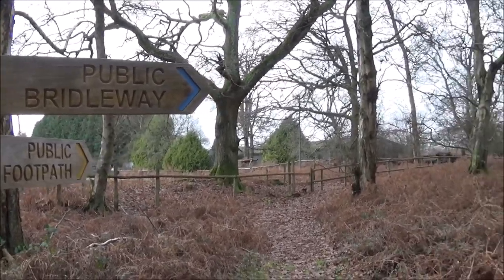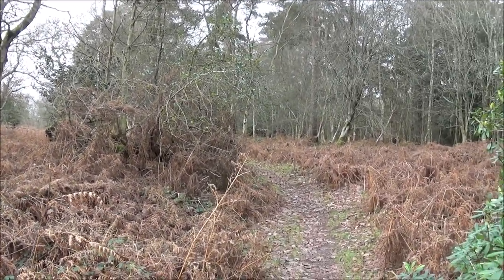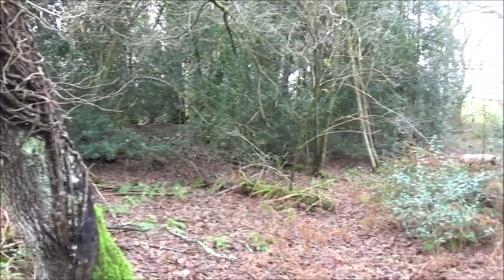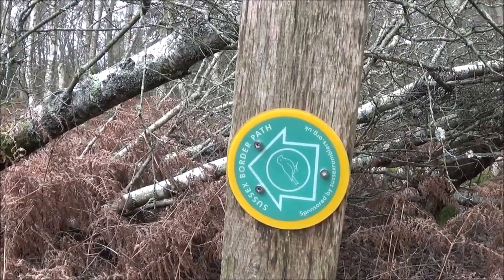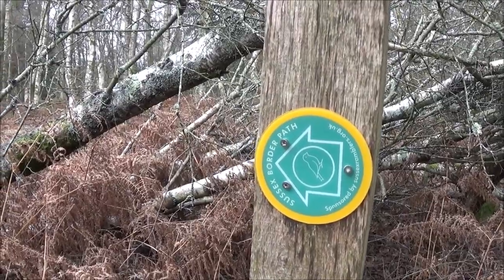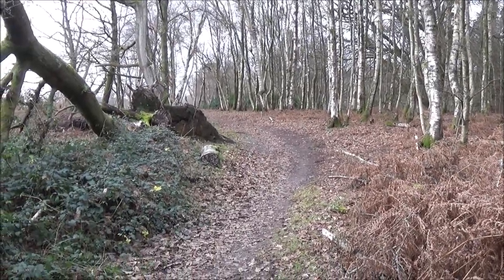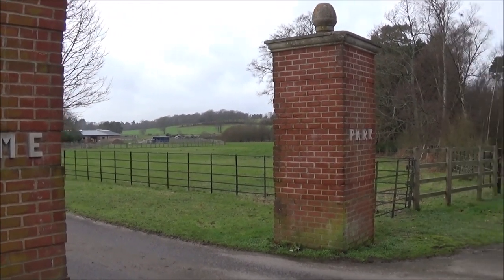Now at this point we carry on along the bridleway, and we very, very fleetingly join the Sussex Border Path shortly. Just emerged at this gate, and we're just crossing over, carrying on along the woodland path. It's where we join the Sussex Border Path for a very, very short few yards. The Sussex Border Path itself reaches 150 miles in length, and it basically beats the borders of Sussex with Hampshire, Surrey and Kent.